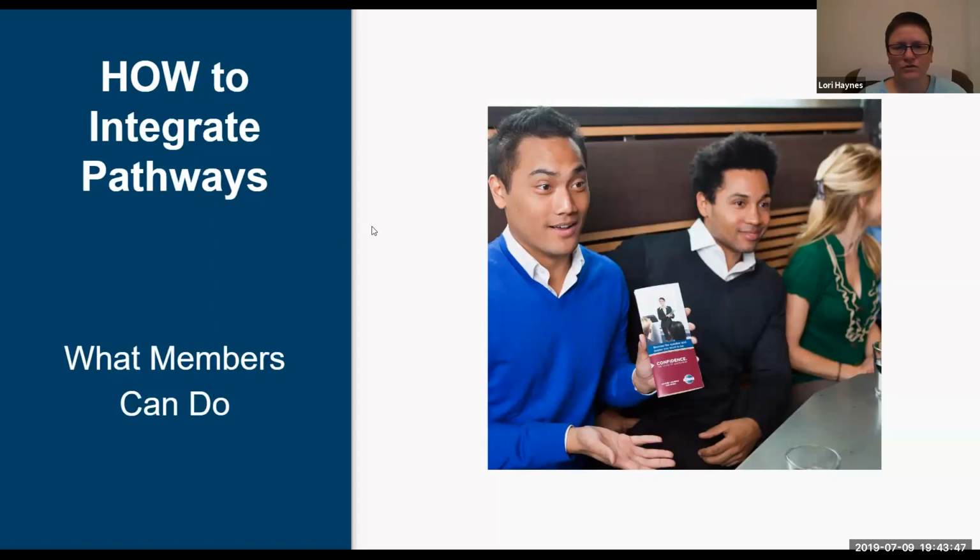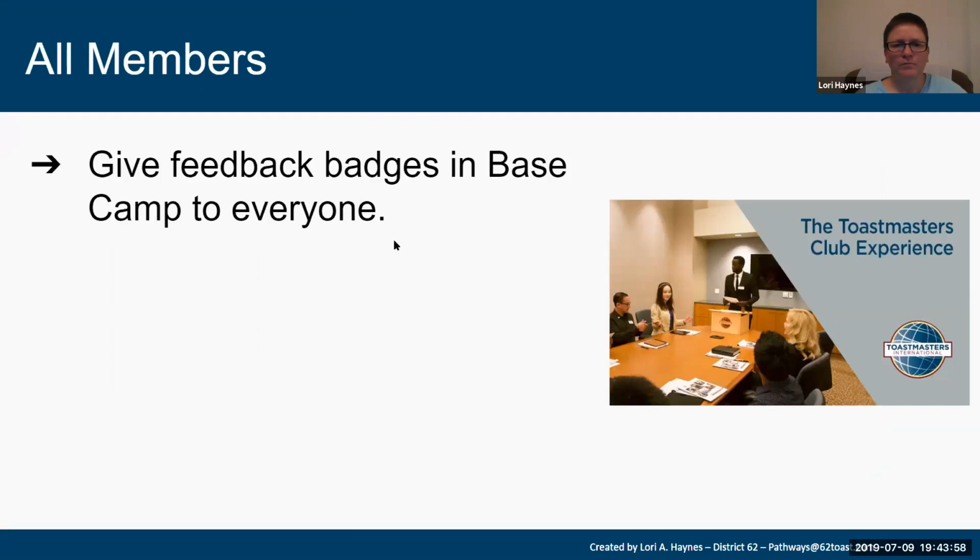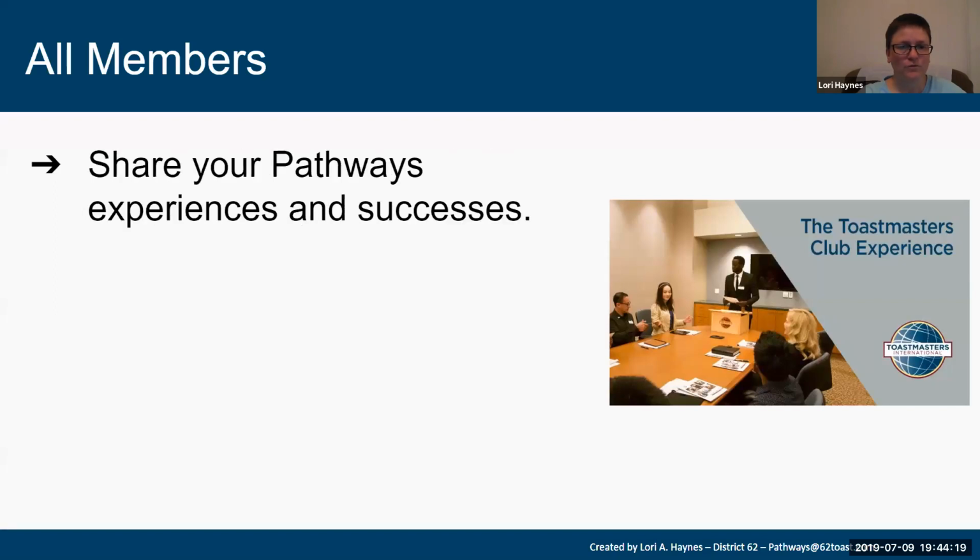And now I've got some tips on what members can do. We've talked about meetings, we've talked about roles that officers can play, but what about members? We can give feedback badges in Basecamp to everyone. And I'm not sure a lot of people know how to give feedback badges, but that can be an important way that we can help encourage people to go into Basecamp, because they need to go in to see what badges or comments have been left for people, especially since there's no notification when someone has left something for you. This is always important in Toastmasters.